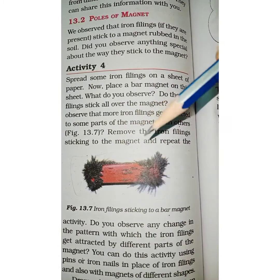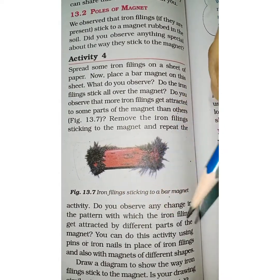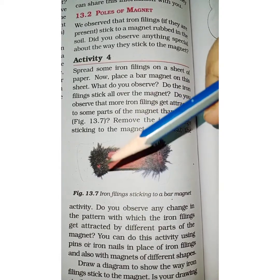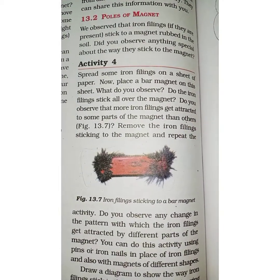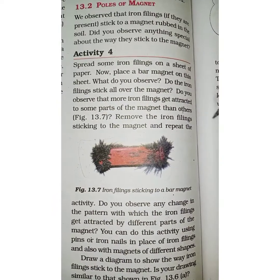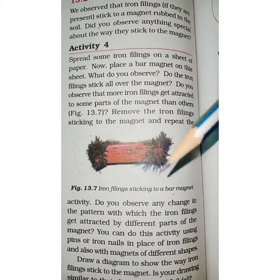Remove the iron filings sticking to the magnet, and repeat the activity. Do you observe any change in the pattern with which the iron filings get attracted by different parts of the magnet? So here he is telling us to spread the iron pieces, take the bar magnet and place it on the paper. You will see that all the iron pieces will get attracted towards the bar magnet. He's asking whether both sides are getting equally attracted, or one side less or one side more. Again and again he's asking us to repeat this activity and see whether they are getting stuck on both sides in equal amounts.